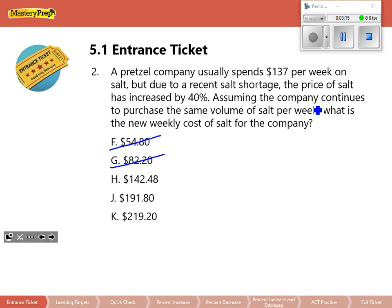So those are thrown out. Now, is 40% pretty close to 50%? Yes? Now, half of, let's just say 140 is 70, yes? So, I mean, it might be somewhere close to what, 200? Would that be a good rough estimate? So is $142 going to be anywhere close? No? Gone? So we're really looking at 191 or 200 or 219, yes? Well, either one of those could be it.